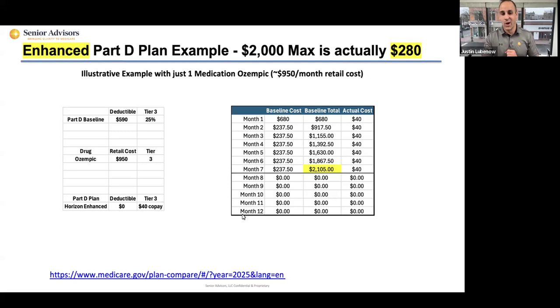All right. I hope that helps folks that are in this situation trying to understand these reports or what's going on with this information. The bottom line is when you're picking a plan, you really want to look at the total cost for the year, which is the premium plus the cost of your medications, which again, that other video that explains how to find the best Part D plan using Medicare Plan Finder will show you how to do that. So this video is really just additional information if you're confused about this enhanced Part D plan.